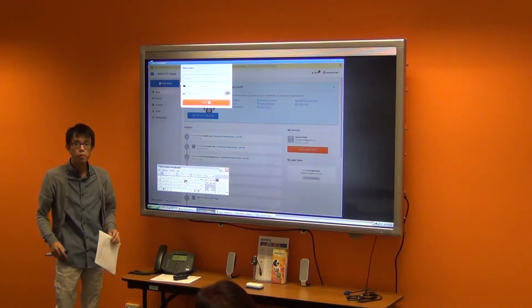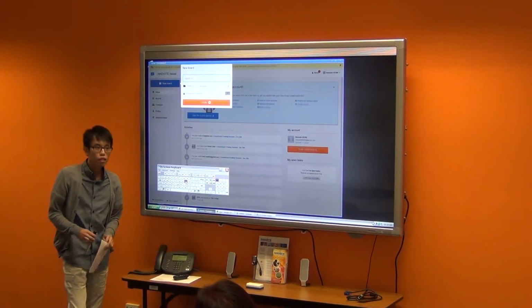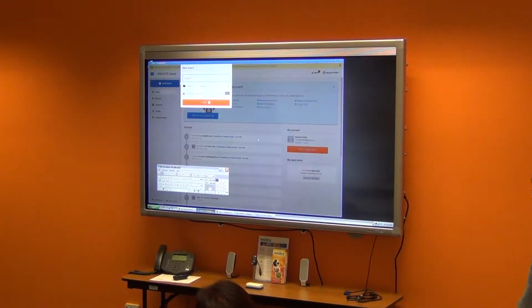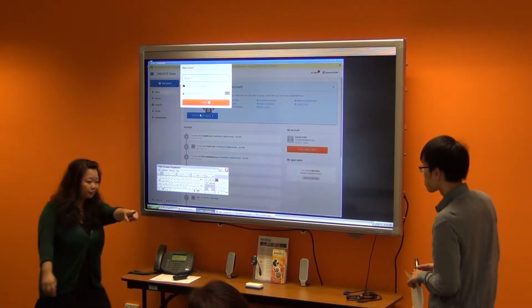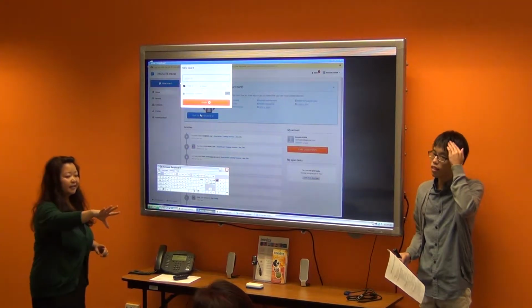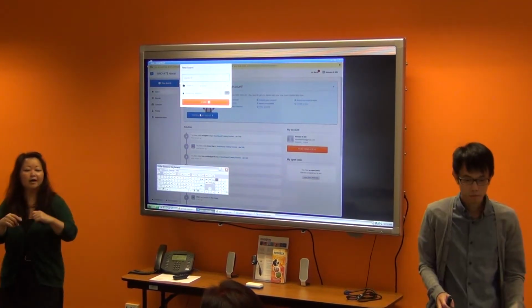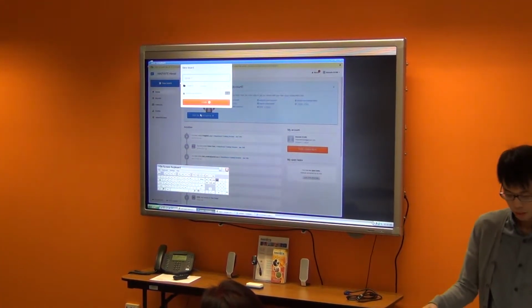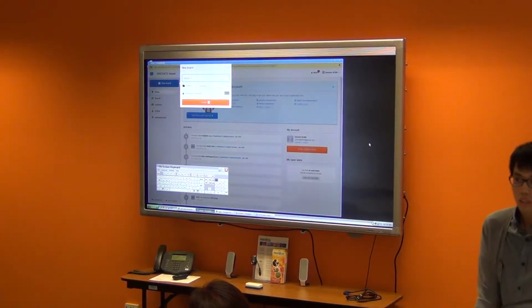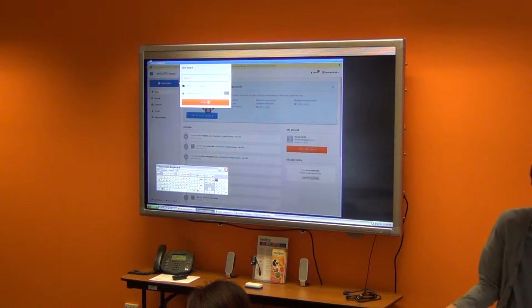Can you use the mouse to operate it from the desk? Yeah, you can, just like the computer. Then you don't have to stand. Oh, yeah. The receiver for the wireless keyboard and mouse is right here. It works pretty well. It's best if you're more in line with the receiver than in a corner of the room. Yeah, you can go all the way to the back.